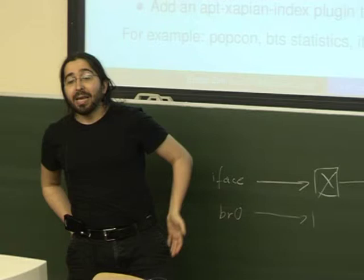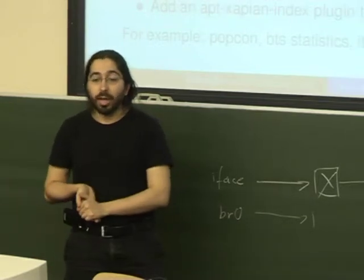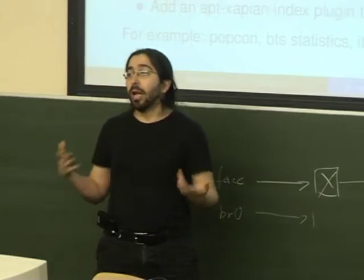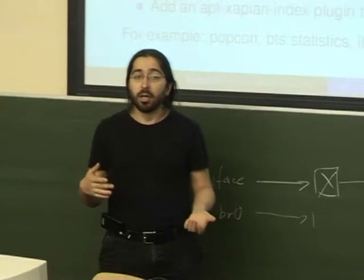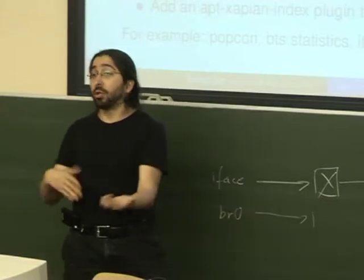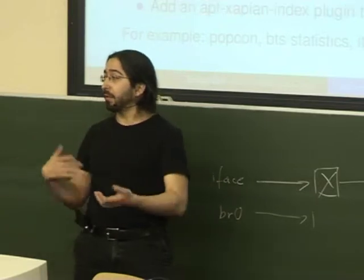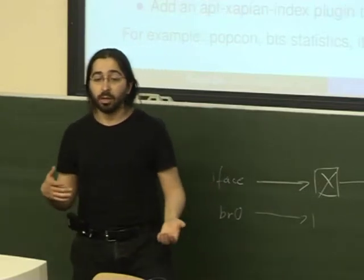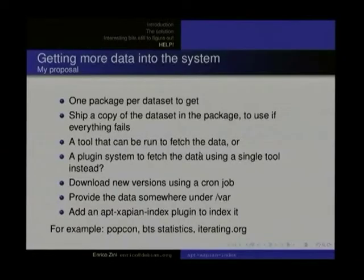So, well, my idea would be to have one package for every data set we want to get. Like one package for popcon, one package for BTS statistics. Because in that case, you can choose which one you want to have. And every package can have a cron job or whatever preferred update policy they want. The package will have a copy of the data set inside. So you can install from CD and get a starting set of data to work from.